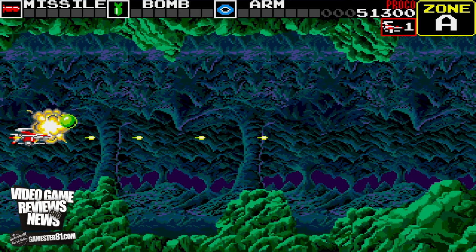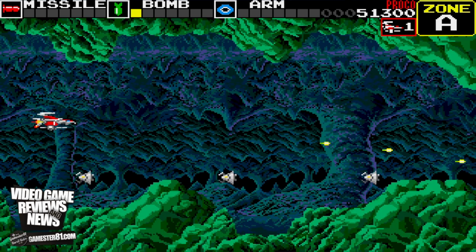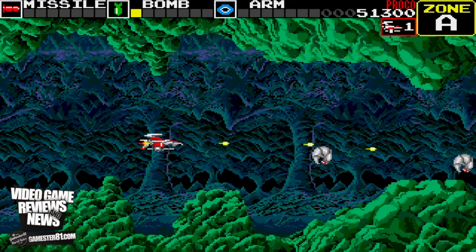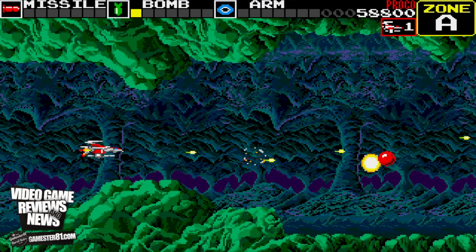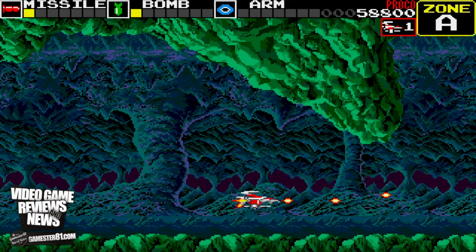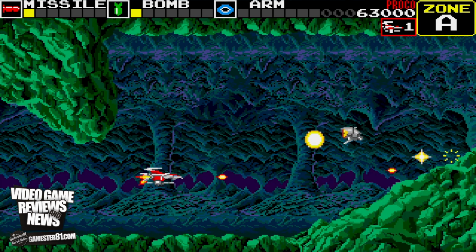But this game is awesome. This is like an R-Type type game, if you played R-Type. And the music, really killer music. And there's bombs, there's missiles, there's upgrades, like a lot of shooters. This is definitely one to check out. I'm glad that's included in this bundle here on the Genesis Mini.